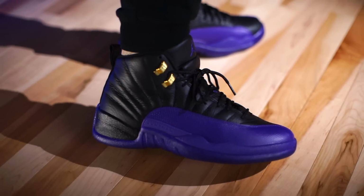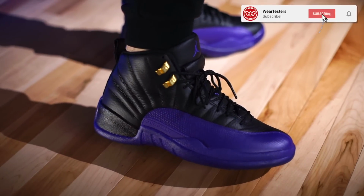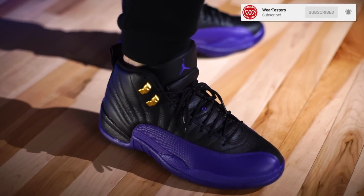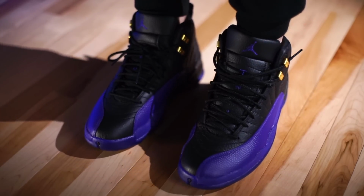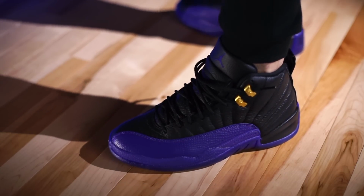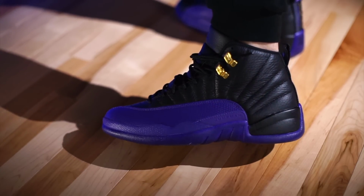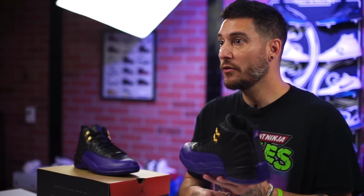Now, as far as fit is concerned, you can do one of two things. You can go true to size. Most people will be good to go. If you have a super slim or narrow foot, you might want to go down half a size, especially for performance. You will get a better one-to-one fit if that's the case. Wide footers, I think they normally go up half a size for 12s. I don't know for sure just because I don't have a lot of wide foot friends or anything like that, and I don't think you've actually owned a pair of 12s yet, so you know. But basically go true to size for most people and you should be good to go.